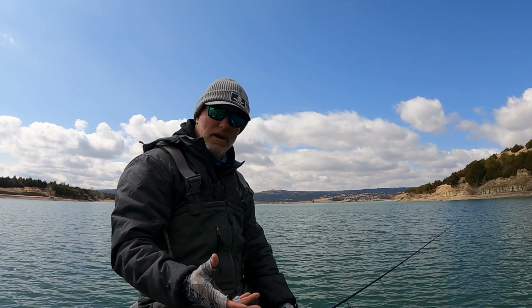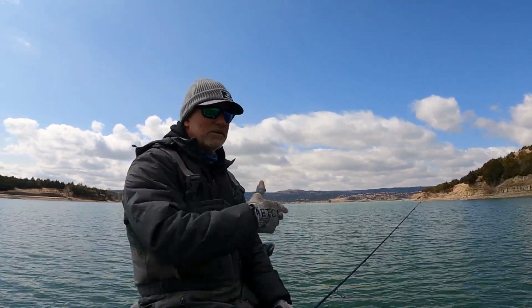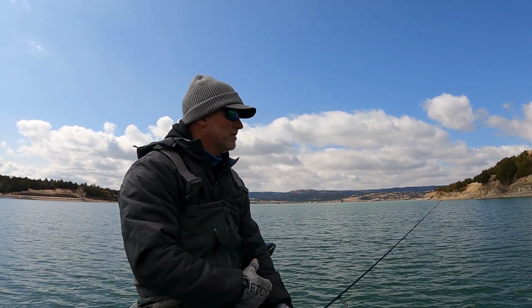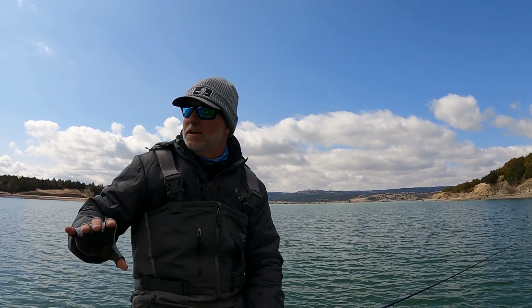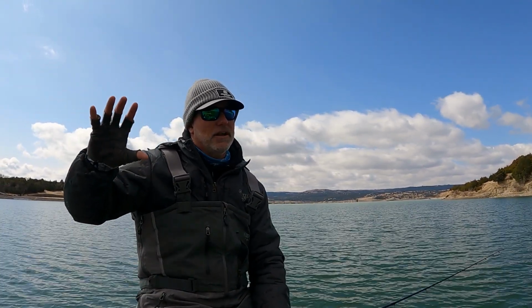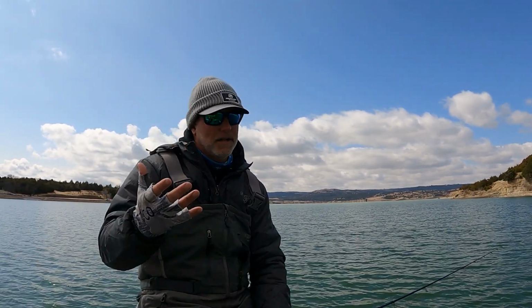We got pretty good clarity here. I can almost see my prop. I'm working some rocks, some structure, and I can see these fish up there on the side scan and the 360 and the live. There's some smallmouth. It can be pretty deceiving when you get way back in the mud in some of these bays. You'll mark a ton of fish, and your first thought is they're drum, they're carp, what have you. It's not always the case.